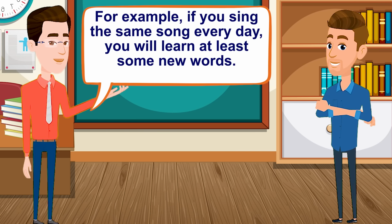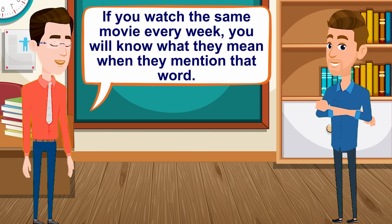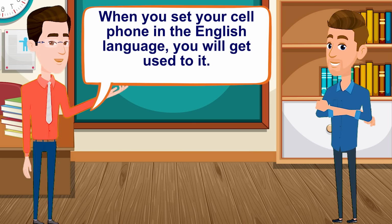For example, if you sing the same song every day, you will learn at least some new words. If you watch the same movie every week, you will know what they mean when they mention that word. When you set your cell phone in the English language, you will get used to it.